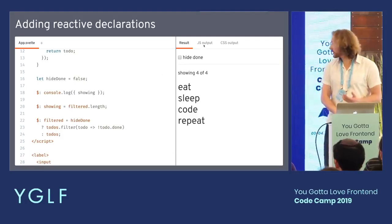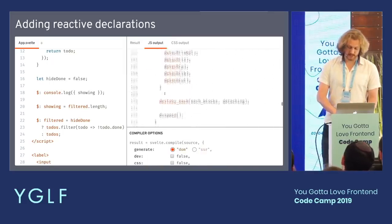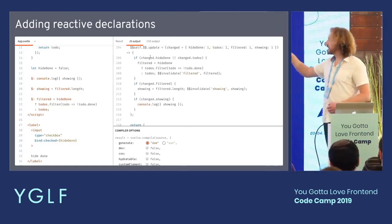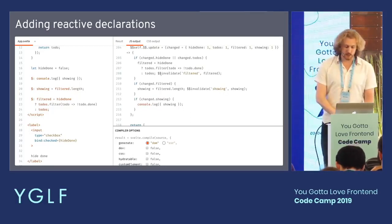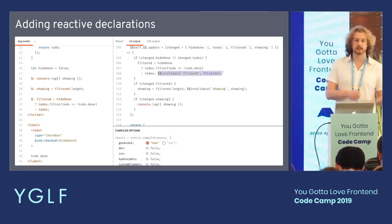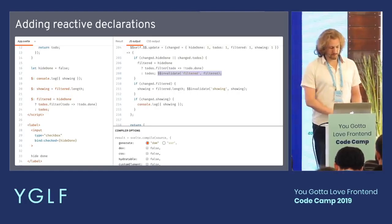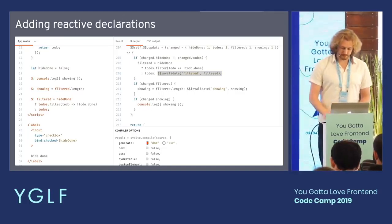All right, so how does this work? Well, if we look at the JS output from this, and scroll down to where it's updating the reactive values, it's taken these statements and it's wrapped them in if statements. If change.hideDone or change.todos, then we recalculate filtered and we invalidate filtered. And you'll notice that because it's figured out that showing depends on filtered, it has to calculate filtered before it calculates showing. That's the topological ordering that Mike Bostock was talking about. And this is all extremely fast for the browser to run. This is very efficient code.